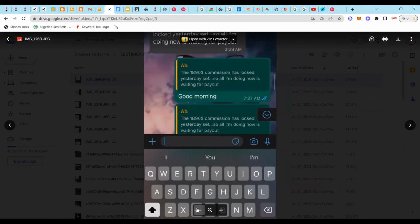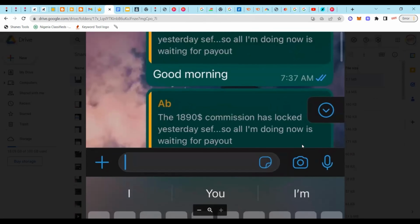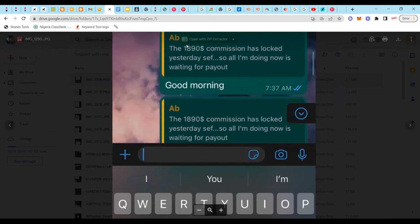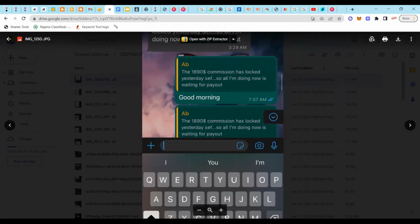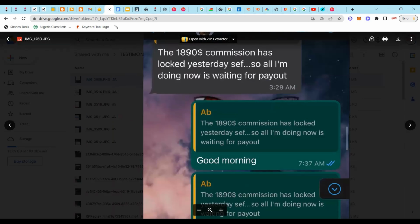This is another one, this is AB. AB was paid I think $297 or so last month. He has been paid another $1,890 on January 20. Let's go up so you can see it for yourself. See my $1,890.